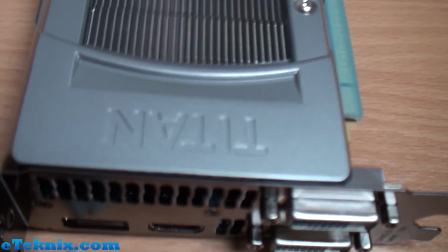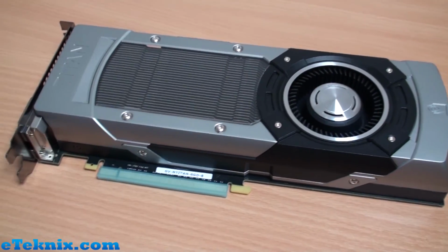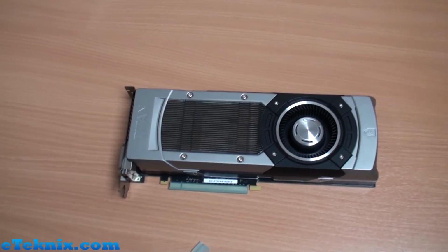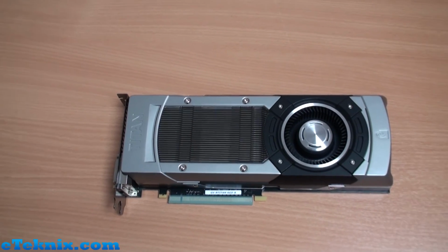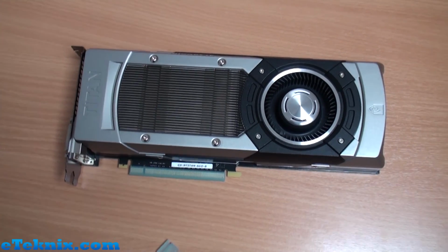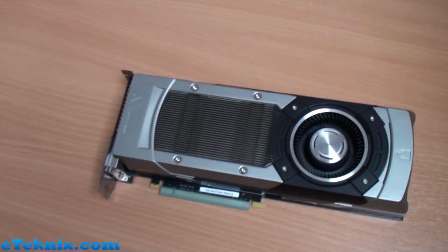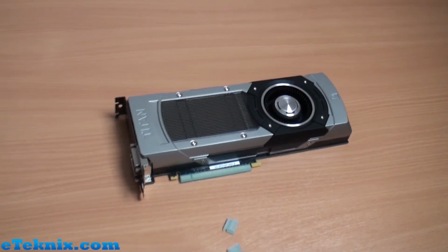Titan branding just on here, and other than that, that's pretty much it when it comes to the design of the card. I didn't really want to ramble on too much about it, but it pretty much does all the talking for you. It's a fantastic looking card, and especially for a reference card. You look at some of AMD's examples of reference cards, and they're really not that aesthetically pleasing, whereas this just oozes quality in every aspect.